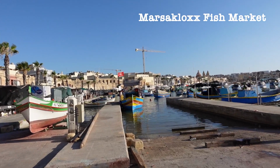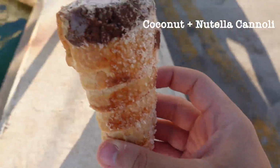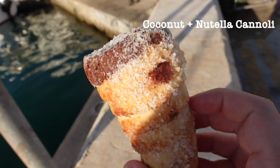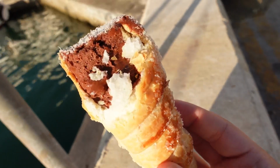Another thing you need to try in Malta is the traditional patisserie. There are actually a few different varieties of sweets and pastries. I've just grabbed some from the open market here in Marsaxlokk, but again, you can find patisserie products everywhere in Malta. Here I've got a coconut and Nutella cannoli. I think we typically attribute cannoli to Sicily, but actually they are very popular in Malta as well. I'll give it a try. Filled with Nutella and coconut. Really sweet, really tasty.